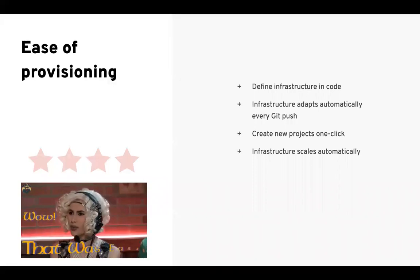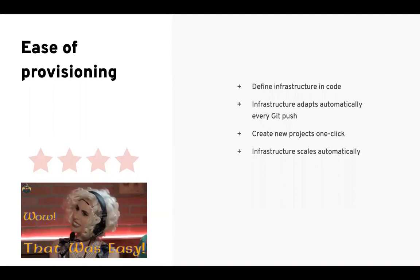4 stars comes when you define the infrastructure as code, and infrastructure adapts automatically every time you do a git push. The reason for that is that you can create a new project with 1 click and push code that you might have used for a different project that is pretty much exactly the same, and you need just a new version of that old project. Then you can do that in seconds. All you have to do is create the new project, push the code, and all of a sudden you've got infrastructure and application running like on that previous project. And you've got a great starting point for your new project.